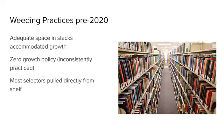Hi, this is Rob, and we're going to talk just a little bit about our weeding process as it existed before 2020. Prior to 2020, theoretically, we were practicing zero growth in all of our libraries at Miami. However, in our main facility, which served humanities, social sciences, and business, we were blessed with adequate space for growth. When we opened the Business, Engineering, Science, and Technology Library in 2011, the psychology and business collections were transferred over there, and there was a lot of space. Our space capacity in our main facility at that point was approximately 70%, which is below our goal of 75% or less. As a result, zero growth was kind of sporadic.